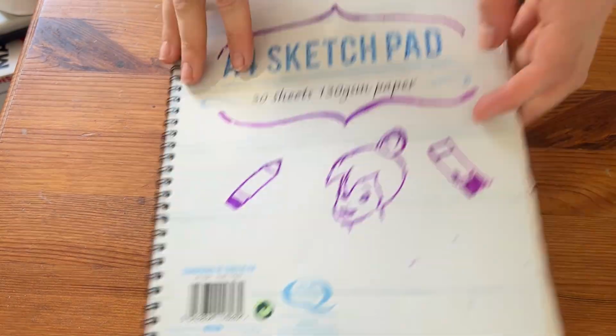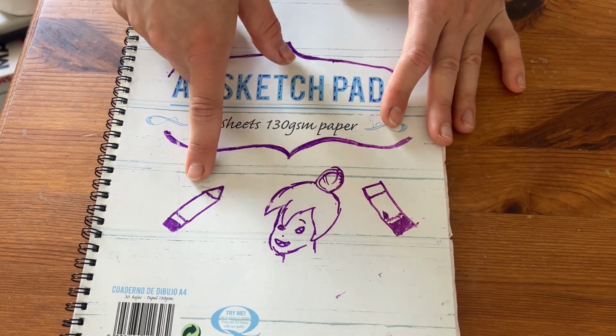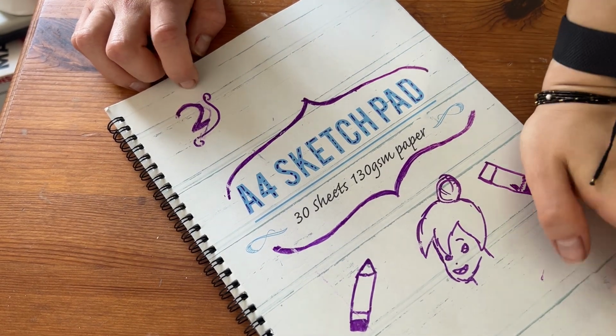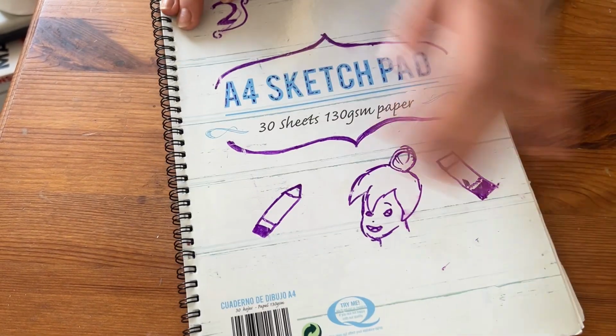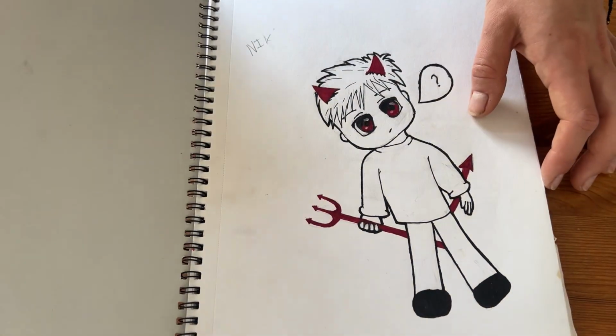I think it looks quite good. And that's the sketchbook. Of Tinkerbell looking demented. A pencil, a rubber, and it says 2 because I assume it was the second one I bought that looked like this, because these ones are from Poundland, which is good because I would literally go through 2 of these a week, so at least that was economic.